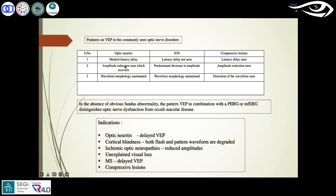So this is the kind of report that we see with a VEP. In optic neuritis there is a marked latency delay. In ischemic optic nerve problems, the latency may be slightly delayed or maybe not, but the amplitude is predominantly reduced, and likewise in compression lesions. So this is how we differentiate in diagnosis using VEP values.